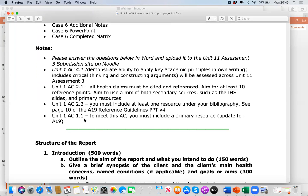Please make sure you're referencing correctly. If you're not sure of your referencing yet, put that on the forum, all right? It's absolutely okay to ask me questions, I'll answer. Or if you say, okay, this is the reference I want to use, Gwen, I'm not 100% sure how to list it, ask me. So you're going to have citations throughout your text. And I'm going to be pernickety about punctuation and how you're using it this time, because it's your final end of year report. Then you have a references list. But here's the thing, you also need to add in a bibliography. Okay, because there's a specific AC to meet for the bibliography, which, as you can see here, is Unit 1 AC 2.2.